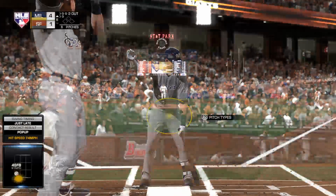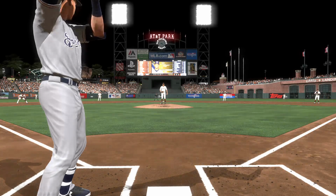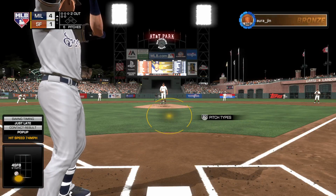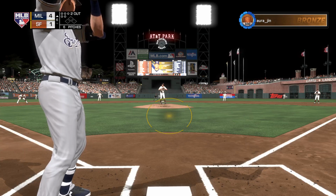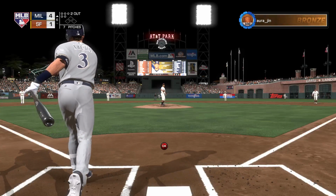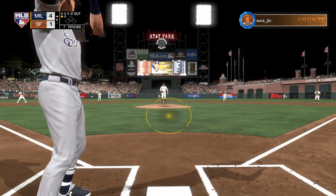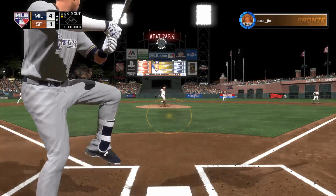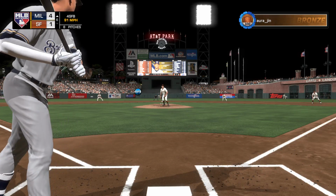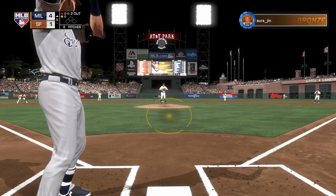Ready once again, Orlando Arcia. Shortstop, Orlando Arcia. First pitch on its way. Now a swing and a chopper foul right at home plate. Into the windup. Here comes the 0-1. And there's a pitch that just misses the inside corner. And now the Giants are going to get a left-hander up and throwing in the bullpen.